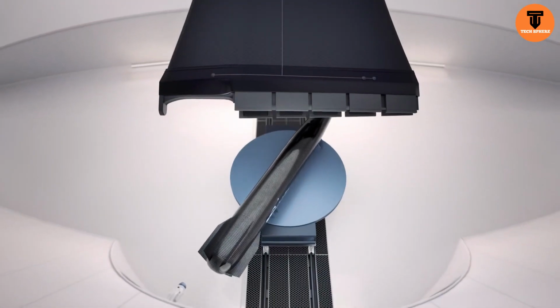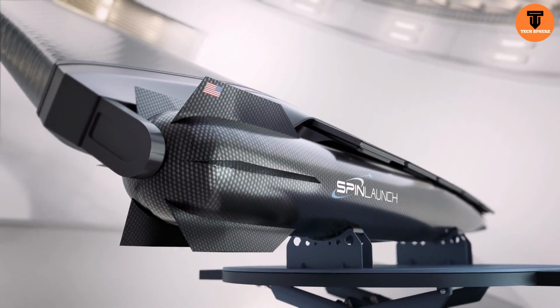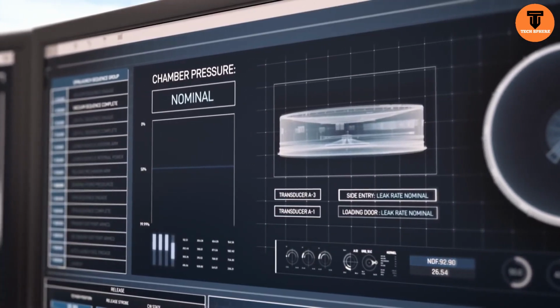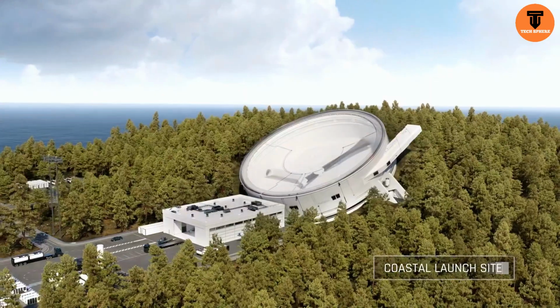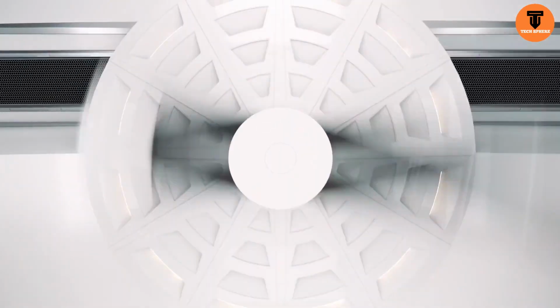This two-stage method slashes both fuel consumption and emissions, making space launches cleaner and far more affordable. And this isn't science fiction. Spin Launch has already completed successful test flights, proving that this tech is real and working. By 2026, they plan to start launching small satellites into orbit, opening up low-cost access to space like never before.